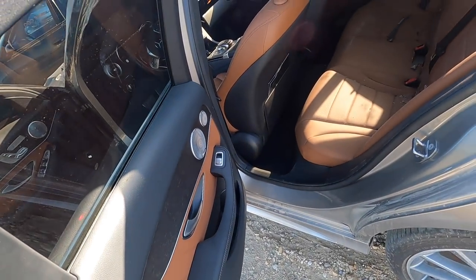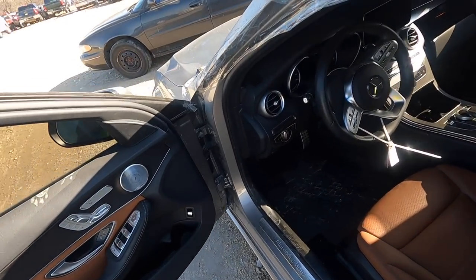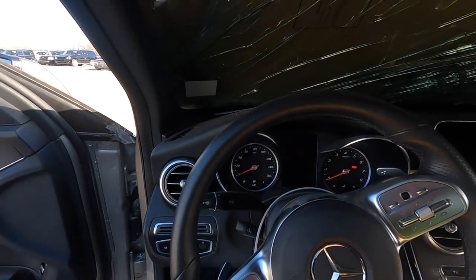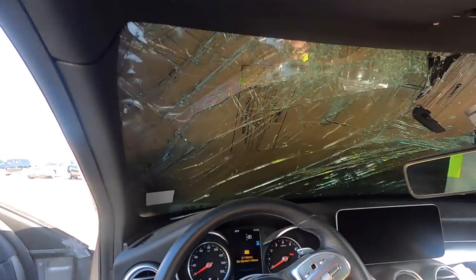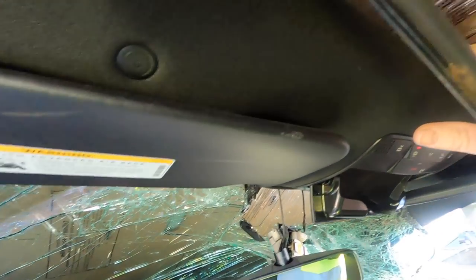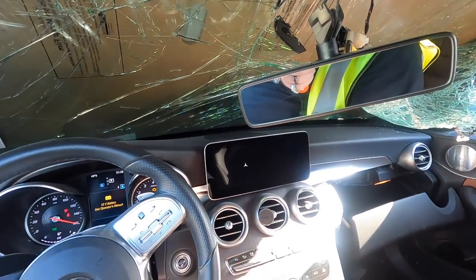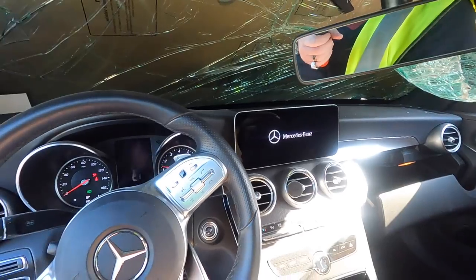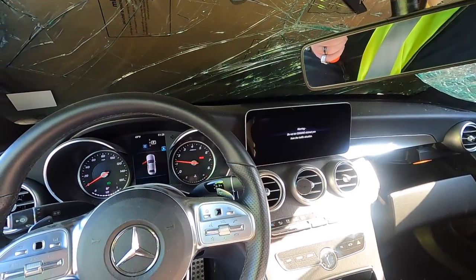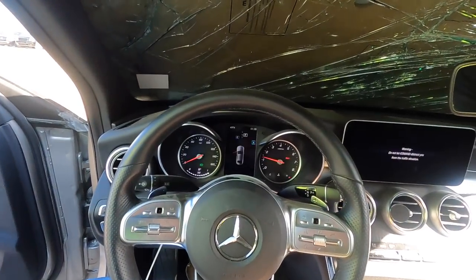I mess around and be in this, and then a friggin' raccoon comes out and bites me or something. Wow. Oh, the sunroof is all bent to shit. Yeah, something fell on top of it. Broke the glass. Oh, we know it ran good. Nice display. I mean, this would be a good parts car. It's got the good audio system and everything.